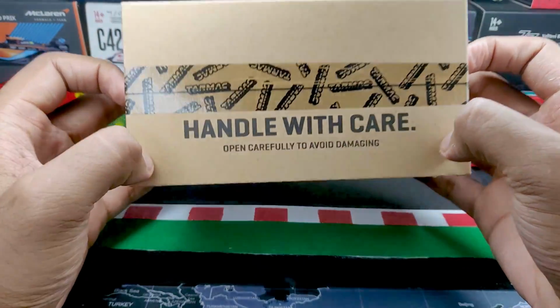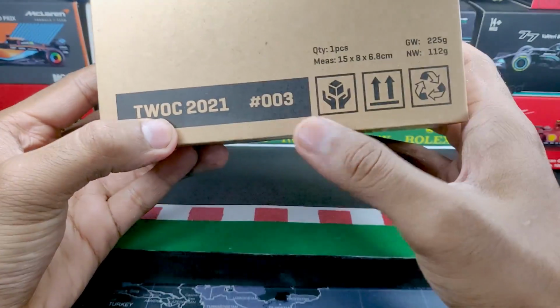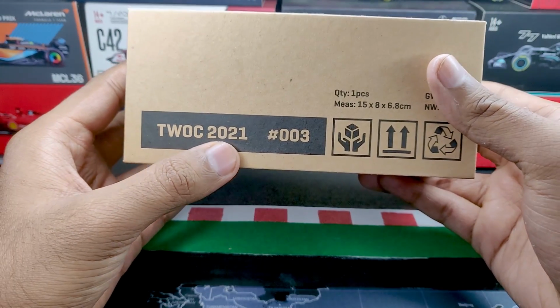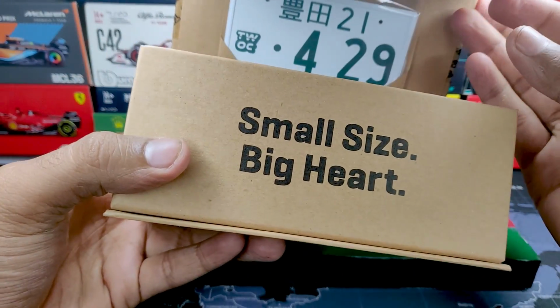So today I have the third Tarmac Works membership for you guys, and by third I am literally the third. So the third one from the start or the third one on this channel, whatever way you like to interpret it. So this is the Tarmac Works Owners Club 2021-2022 membership car, and usually when you buy the membership you have to get the car with it. You cannot buy the membership separately.